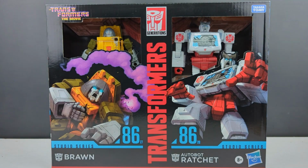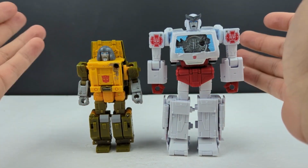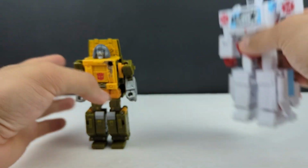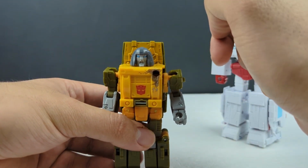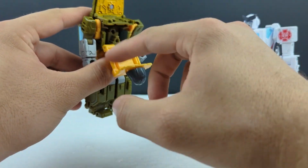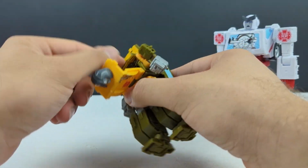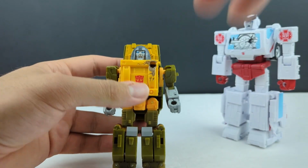Let's get these open and check them out. And here we have Ratchet and Brawn out of their packaging. It's pretty much what you'd expect. It's just a repaint of Ironhide with the screaming Ratchet face, and a repaint of Brawn with the newly molded chest and newly molded face. I will say on Brawn, this chest piece is actually molded in the yellow plastic, unlike the original Studio Series version. They didn't change this piece here, but you can see the difference.